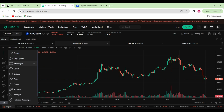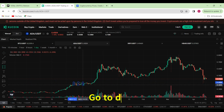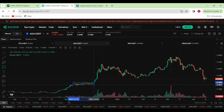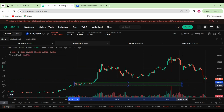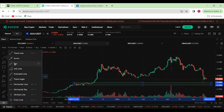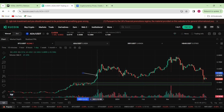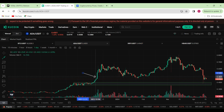Right, so firstly, it looks like we could be heading way back down, potentially into this level over here, because just by looking at this area here, we've been going sideways for a little while before making that nice move to the upside. So that means this area, which we've broken up from, becomes the support. There's still quite a lot of liquidity in this area here. Not only that, but also if you look at this, just total green candles going up, which means eventually we should be coming back down to retest this level.